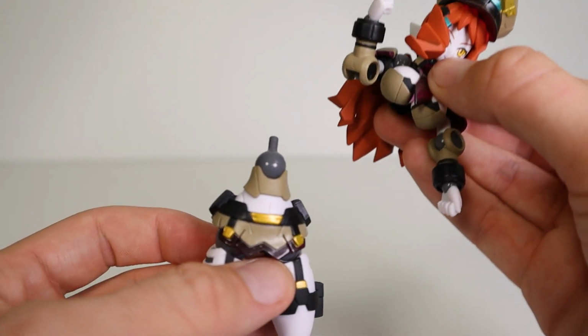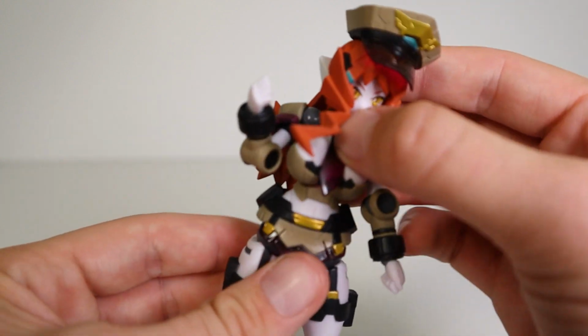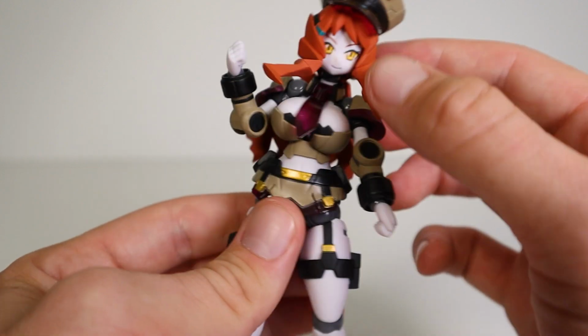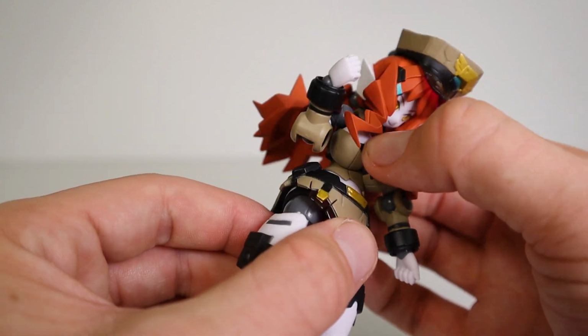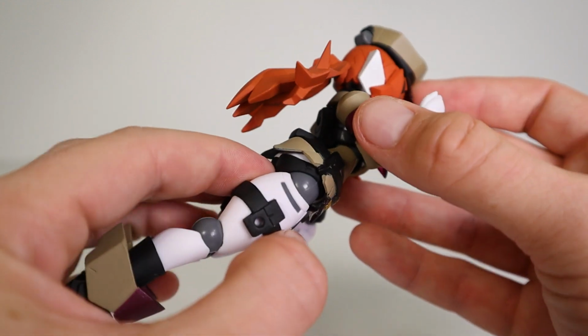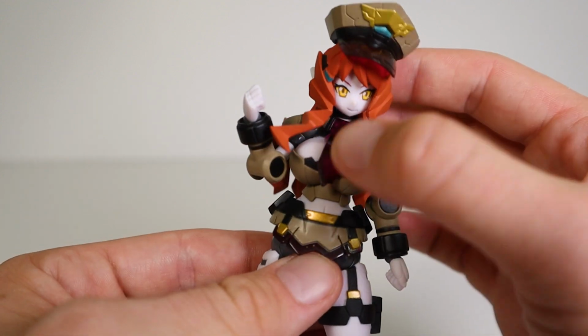The waist has the giant ball hinge in there, which is great because it will go up and down, though with her giant chest, she ain't going too far forward, though she can go a bit backwards. Actually, she's pivoted pretty far back if you can't tell. And that creates a little bit of gappage, but it's fine because these girls are robots.